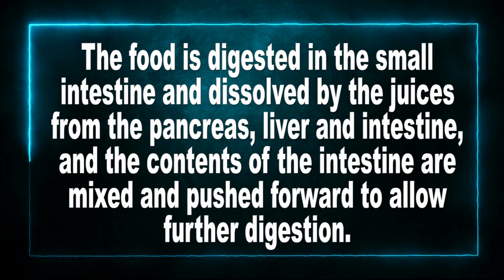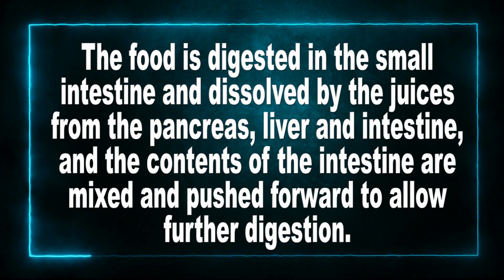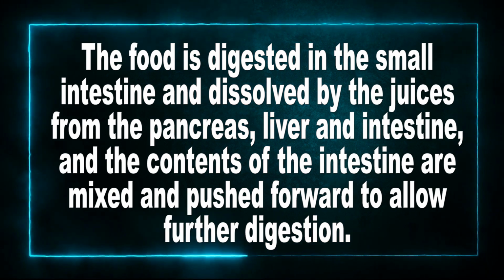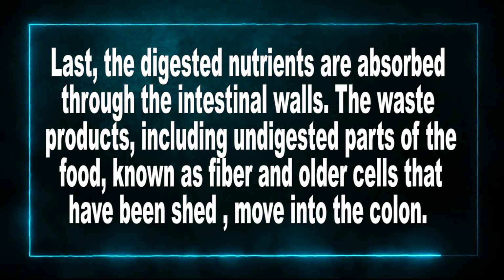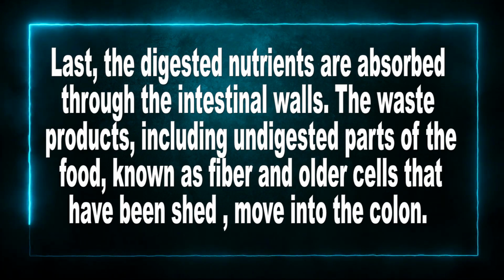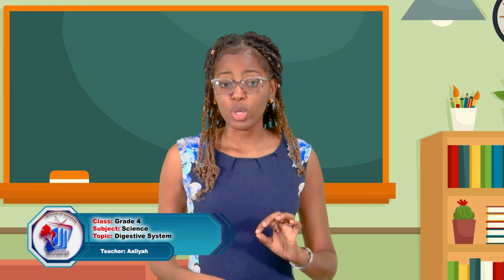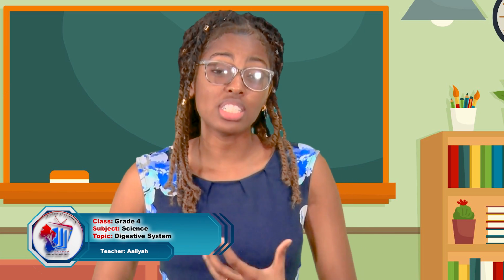The food is digested in the large intestine and dissolved by the juices from the pancreas, liver, and intestine. And the contents of the intestine are mixed and pushed forward to allow further digestion. Last, the digested nutrients are absorbed through the intestinal walls. The waste products, including undigested parts of the food, known as fiber, and older cells that have been shed, move into the colon. Waste products usually remain in the colon for a day or two until feces or poop are expelled by bowel movements. And that's it, boys and girls. That's how digestion occurs within the digestive system.